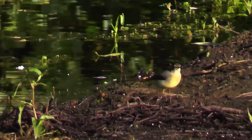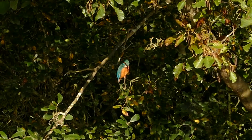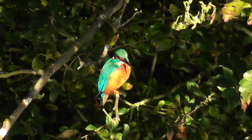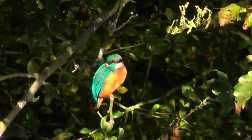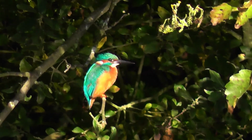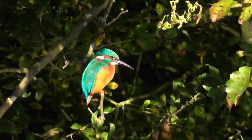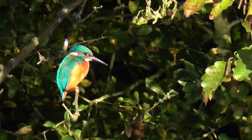Beautiful. It's been a couple of years at least since I last saw a grey wagtail. Beautiful bird. And heralding its arrival with a shrill whistle at last, a kingfisher. Not a bad shot there. It's not the best shot I've got of a kingfisher here. Three or four years ago I got a really excellent shot of a kingfisher fishing. So far though, my best footage of a kingfisher was filmed at Paxton Pits a few years ago.